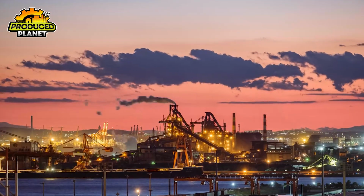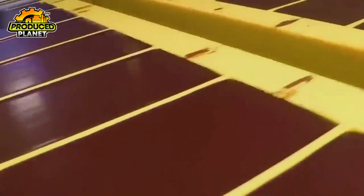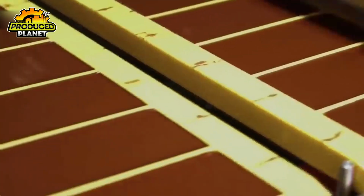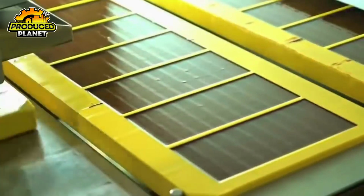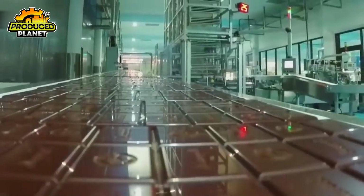These efforts extend to the factories as well. Cadbury's facilities prioritize energy efficiency, water conservation, and waste reduction, demonstrating a commitment to minimizing its environmental impact. From farm to factory to your hands, Cadbury Dairy Milk is crafted with care for both people and the planet.